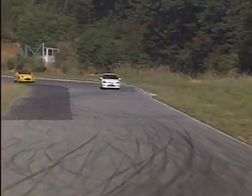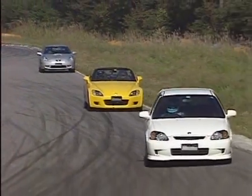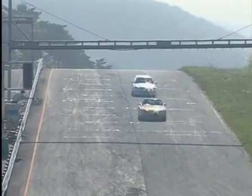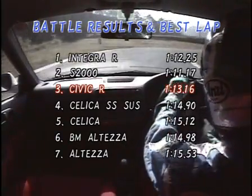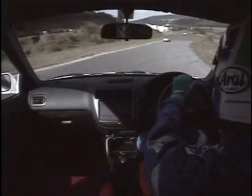The Civic car chases the INTEGRA R to the checkered flag, while being passed by the 250 horsepower S2000, but manages to keep third, leaving the two Celicas behind. The suspension on this car is absolutely marvelous. It basically understeers, but the Celica's handling and brakes are not that much different to the Civic R.